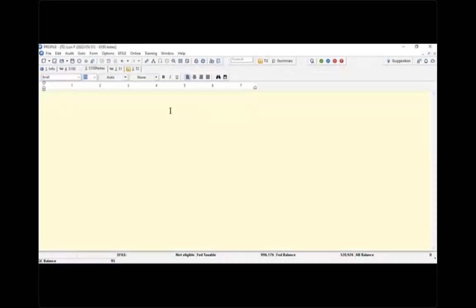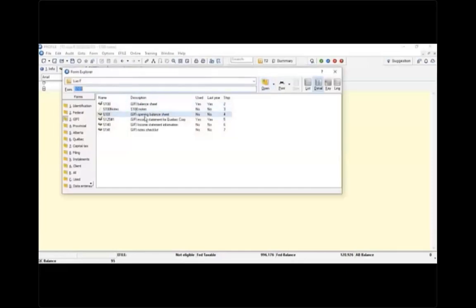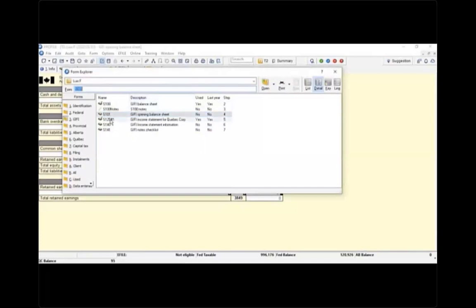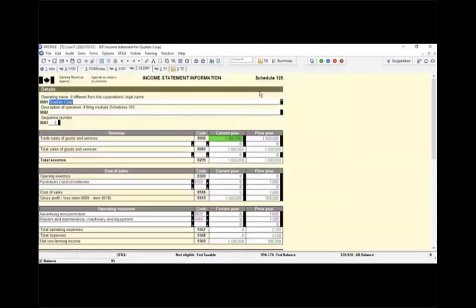Here you will enter any basic or detailed information from your balance sheet and financial statements. On to the Schedule 101, GIFI opening balance sheet. This is used for first-time filers. So if this is your first year completing a return for your corporation, you will use Schedule 101 and Schedule 100.